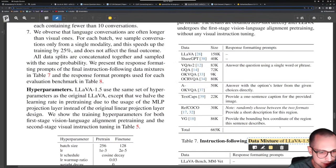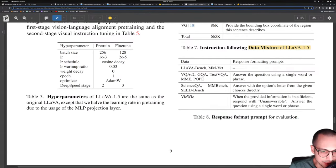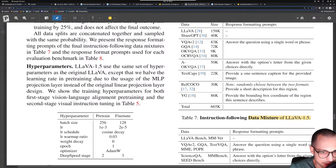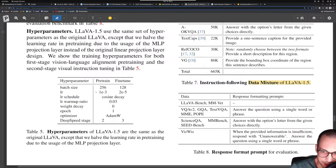Open source means release the pre-training script, the fine-tuning script, and most importantly of all, the data mixture. Like, what exactly did you train on? So I'm really quite happy about how open and transparent they were about everything in this paper, in terms of what they trained it on. Here are the hyperparameters. For pre-training, you can see a much bigger batch size and much larger learning rate, and then for fine-tuning, a smaller batch size and smaller learning rate, similar kind of stuff for both of those.